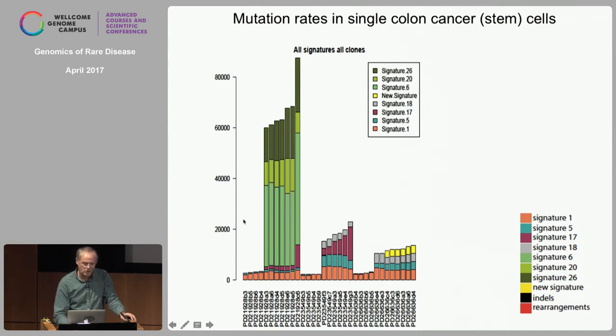This is a mismatch repair deficient tumor, so probably 20% of all colon cancers are MSI positive. As you can see, this particular one has 60 to 80,000 mutations in individual stem cells taken out of probably a 60-year-old patient. The wild type stem cells are normal. In this case, we know there was hypermethylation of the MLH1 locus, silencing of MLH1, and this then led to an explosion of mutations.